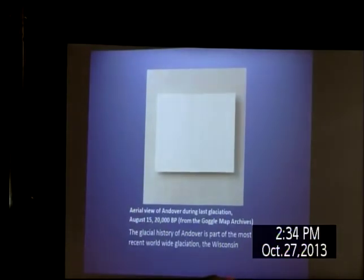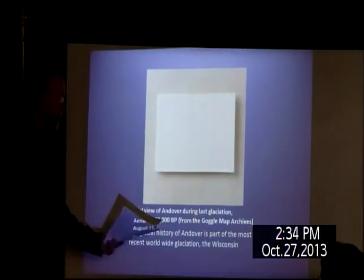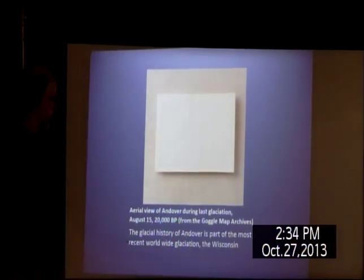Here's a picture of it. I went back to Google Map archives, August 15th, 20,000 years before the present, and that's the picture. Okay, so that proves that part of the glaciation, what they call the Wisconsin.